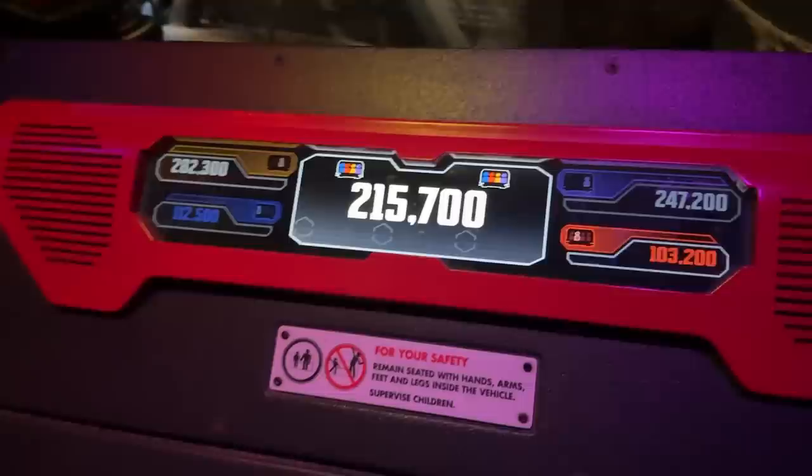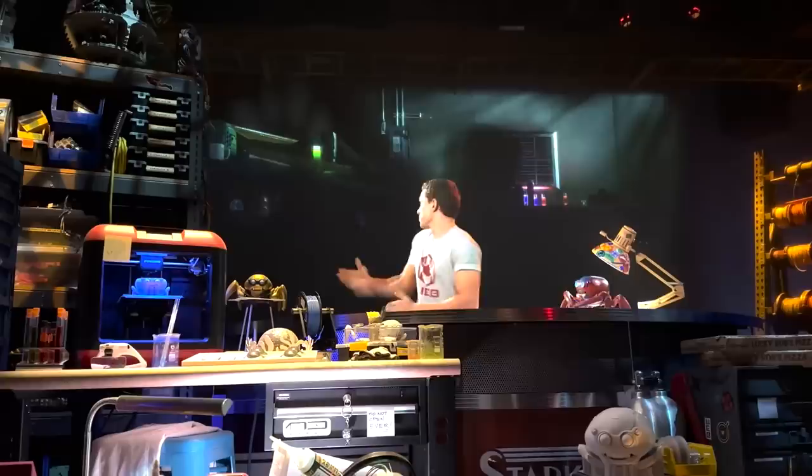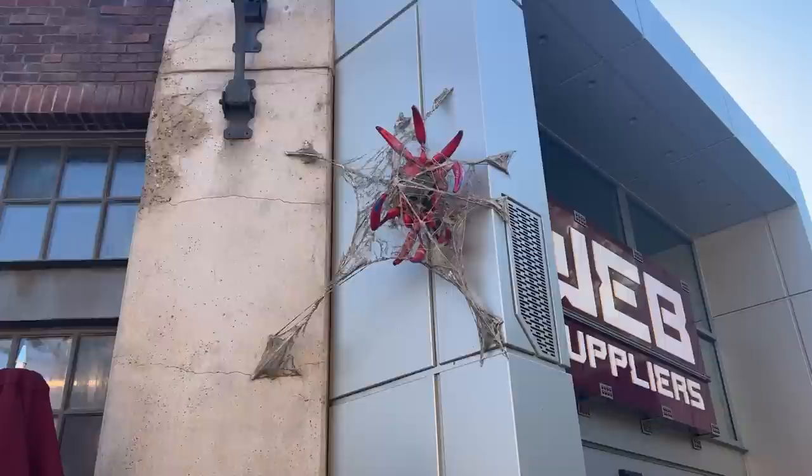One of the central themes of Web Slingers is fighting Peter Parker's invention, the Spider-Bots. And if you look closely, located throughout Avengers Campus, you'll see a number of these Spider-Bots webbed to various locations. A couple of the main ones are just outside of the restrooms and then outside of Web Suppliers. So there are stakes to this.